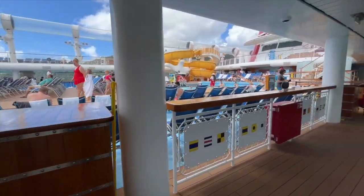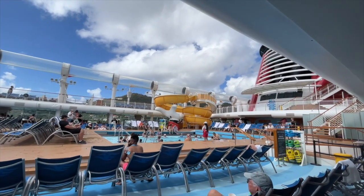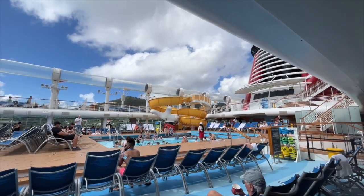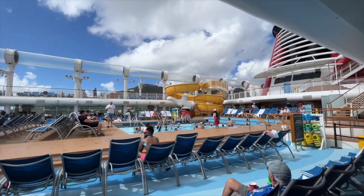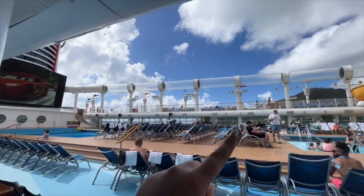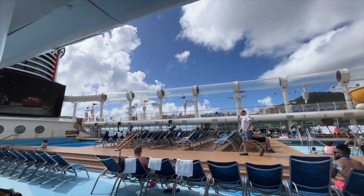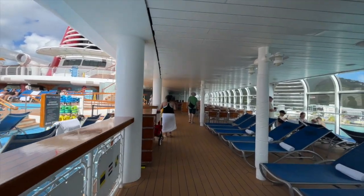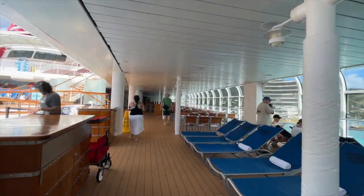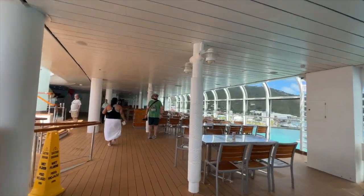I'm just going to continue on. This is Mickey's slide over here. This is one that's just for the kids. It's just a simple, open, swirling water slide. And this is one of the other pools. So you actually have a pool there, and at night when they do deck parties, like on Pirate Night, they actually have covers for the pool, or when you do the sail away party, there are always covers so that more people can be on deck enjoying the offerings.